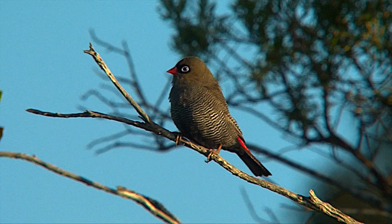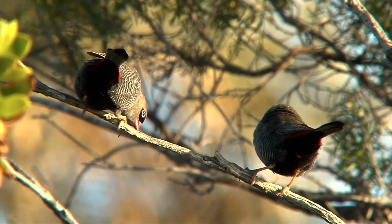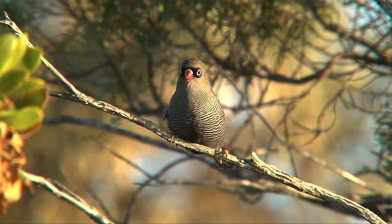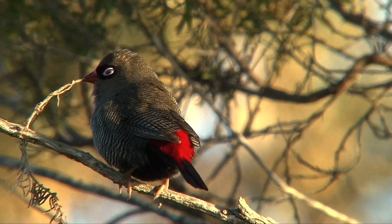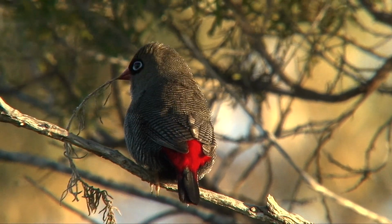What initially appears to be dull grey-brown upper parts are revealed to be covered in fine vermiculations, or wavy barring, and the rump of the bird is rich ruby red, especially conspicuous when the bird is flushed from the heathland. Filmed in shrubs on a beach in Tasmania.